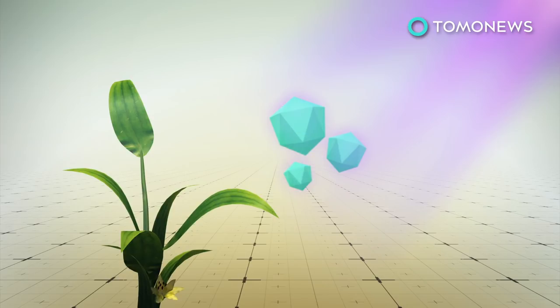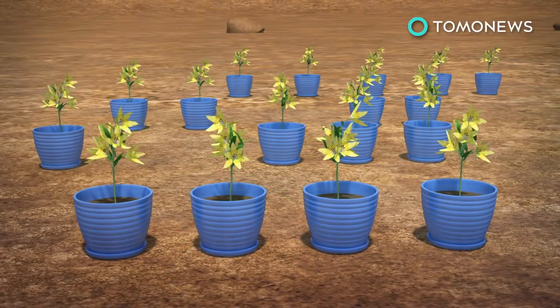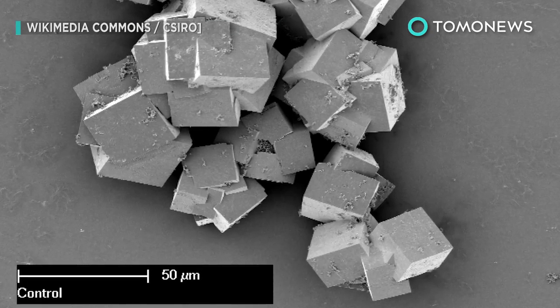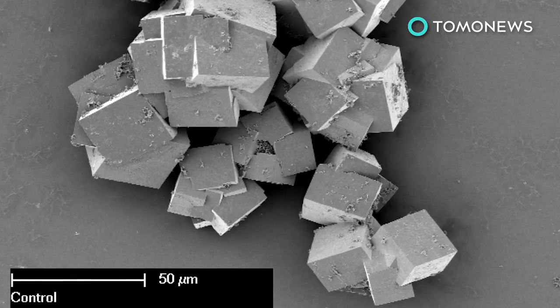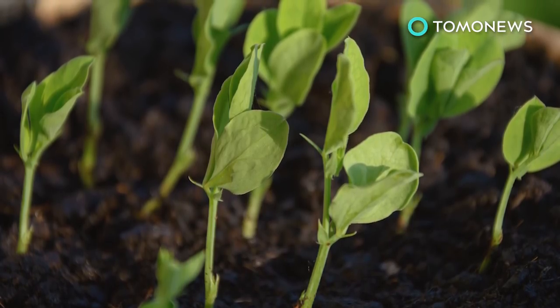This is especially useful for growing crops in space, especially on Mars, where ultraviolet radiation is abundant due to the lack of atmosphere. According to the ACS, the team has not noticed any toxicity in the nanomaterials and is now working with plant biologists to study how MOFs affect plant growth.